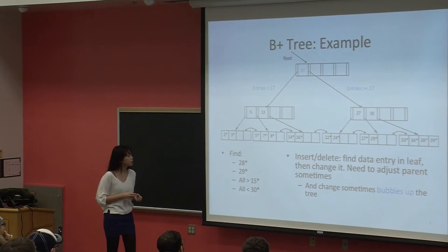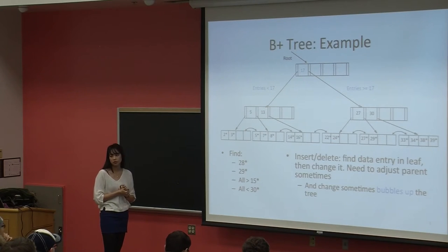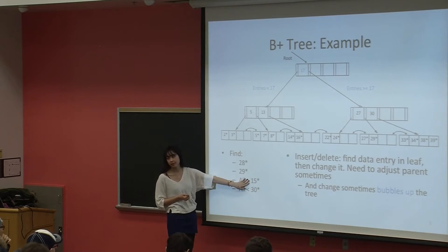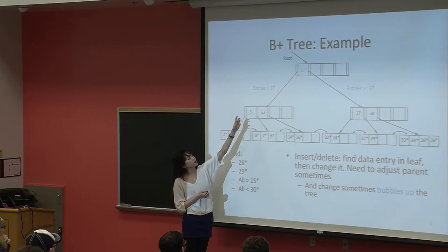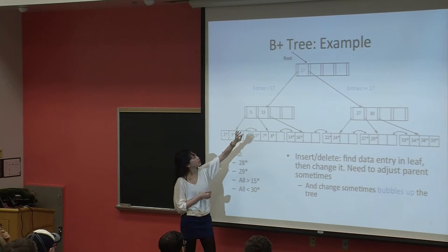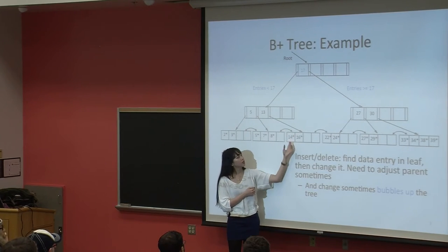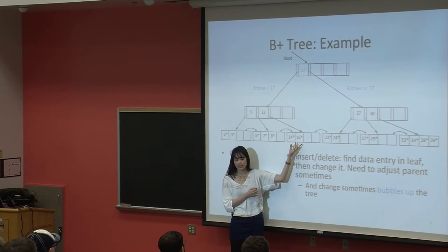How about all of the entries greater than 15? What do you think? So again, we can start based on finding 15, right? And we start from the root, we see 15 is less than 17, so we go here. And we see 15 is greater than 13, so we go here. And when we get here, there's only 14 and 16, okay? So we start from the 14, we know 15 is greater than 14, so we keep looking. And here, 16 is greater than 15, okay?